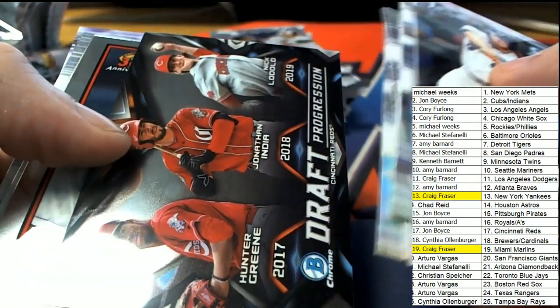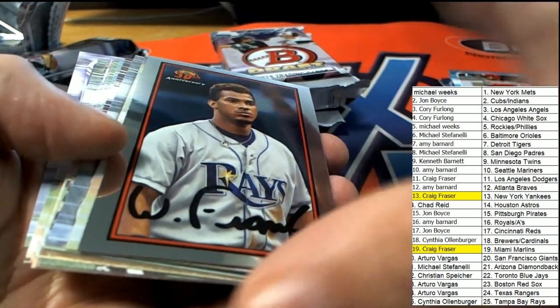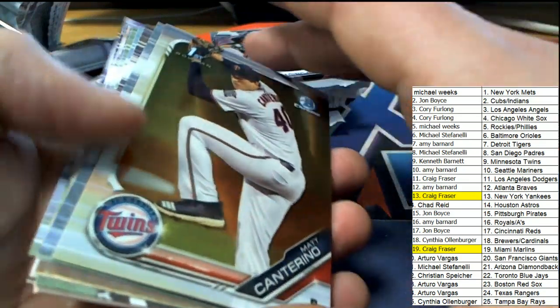All right, Reds Draft Progression. And look at that Franco rookie. Really nice Franco rookie right there. 30th anniversary of Bowman.